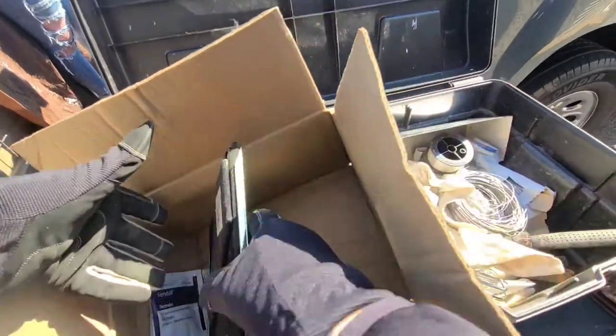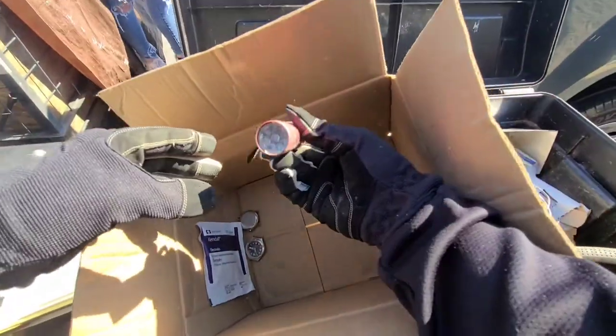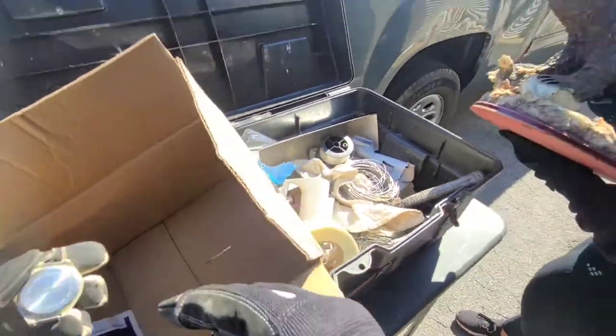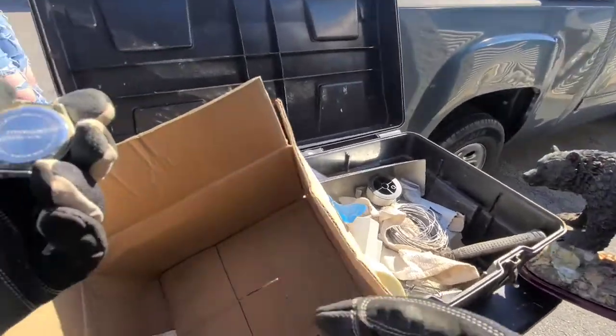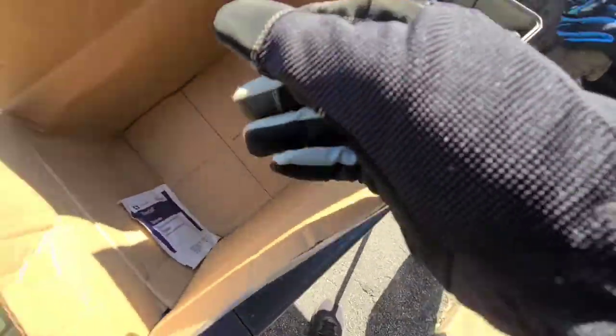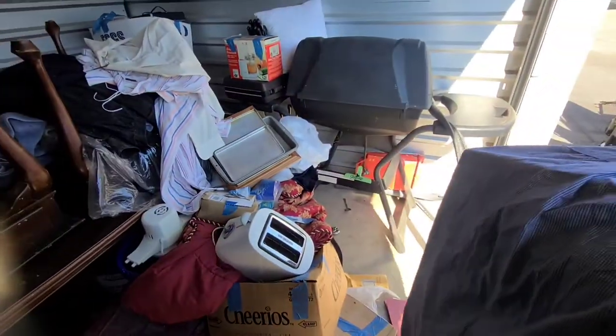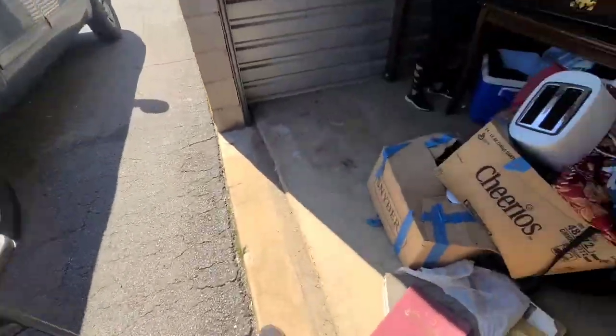It's usually just a receipt or a label when they buy stuff. Watch heads. Oh, that's cool, if you like bears. Oh, that's nice. It's heavy too. Check these watch heads. That's going to be even more heavy. I got two of them. They should be easy to sell.